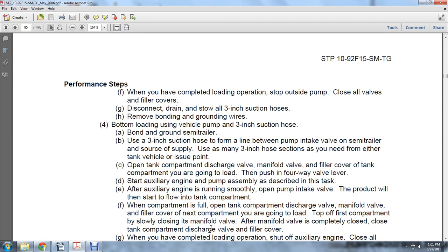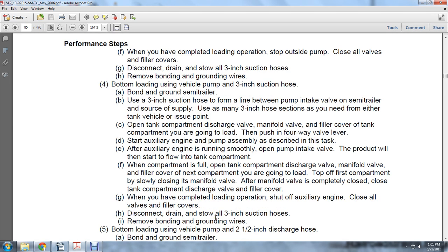When you have completed the loading operation, shut off the auxiliary engine and close all the valves, fillers, and covers. Disconnect the drain and stow the 3-inch suction hoses. Remove the bonding and grounding wires.